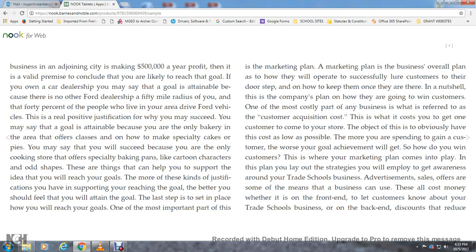The more kinds of justification you have supporting your reaching the goal, the better you should feel about attaining it. The last step is how you will reach your goals. One of the most important parts of this is the marketing plan. The marketing plan and overall business plan have to operate to successfully lure customers to your doorstep, and keep them once they are there.